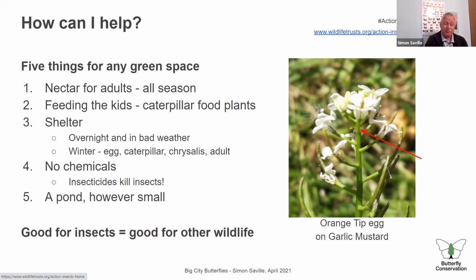And we've seen how they spend the winter, either as an egg, caterpillar, chrysalis, or adult. You need to think what sort of spaces and places they would need to be protected in those different forms over the winter. The fourth thing which you can do is not use any chemicals, because insecticides kill insects. It's in the name, isn't it?